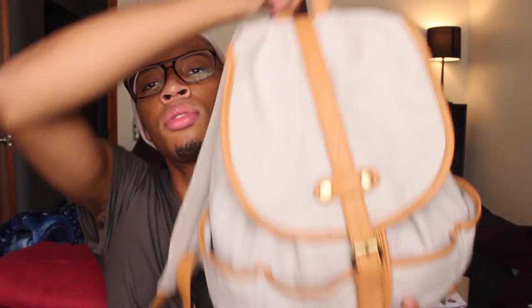Again, I didn't buy this one either. It might have been 40, I don't know. This was a gift from my mom. She bought it for me at the start of school. So those are my bags, and we'll just get straight into the shoes.